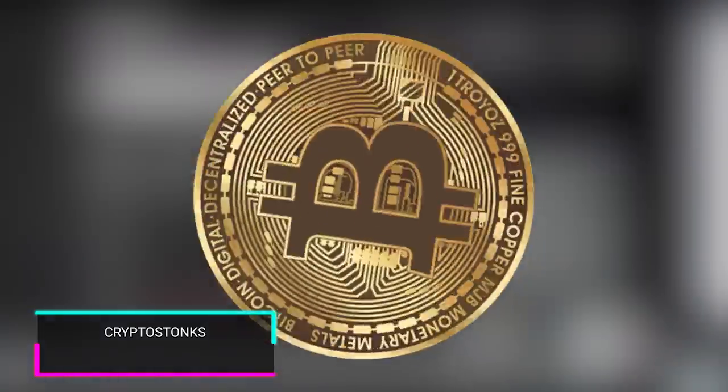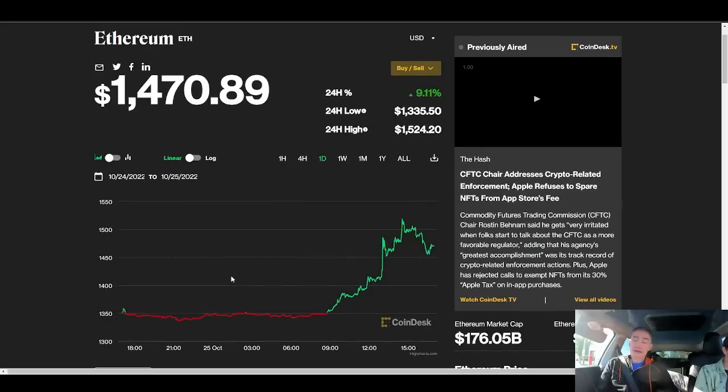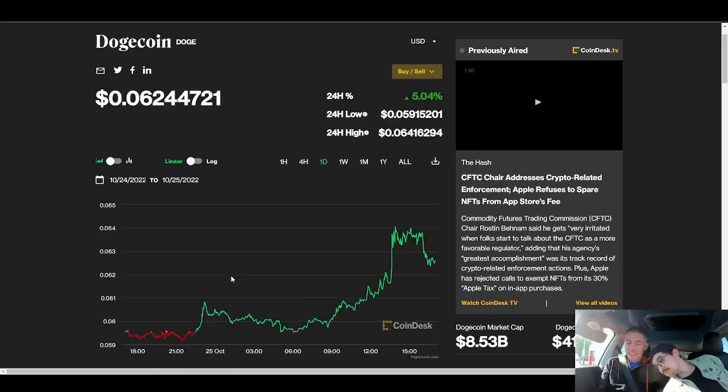Bitcoin having a surge of a day, up 4.19%. That's almost 4.2, to be at 21,151. Ethereum going up 9%. Look at that spike. It's up to 1470, and Dogecoin spiking as well, up 5%.